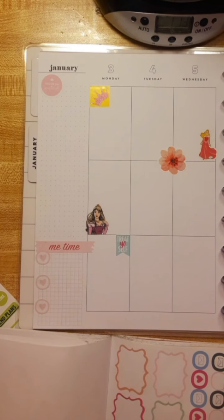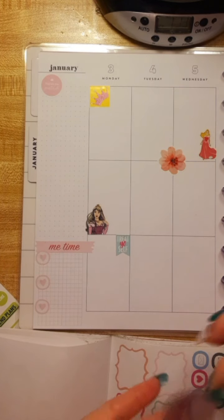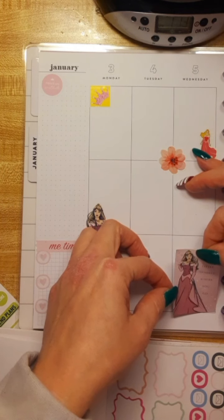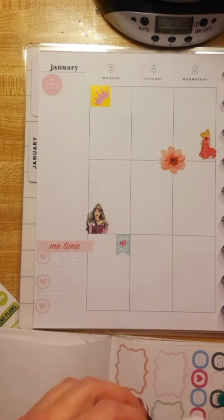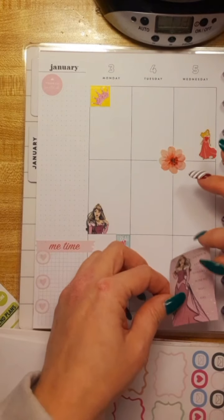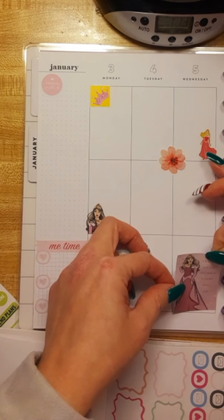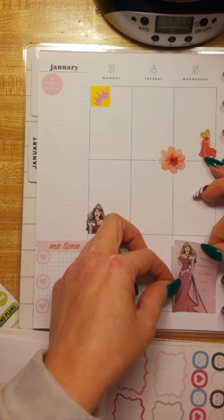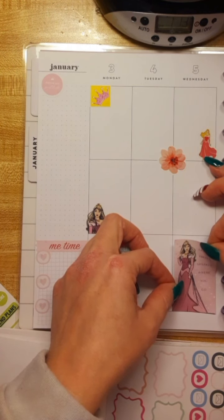So yeah, we're gonna pull out Aurora again. Is this Aurora? Yes, this is Aurora. What am I thinking? We're gonna pull her out again. We're gonna stick her down here on Wednesday with the leave a little sparkle wherever you go.